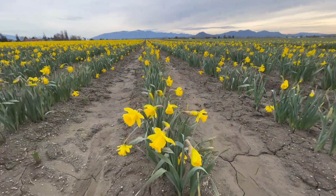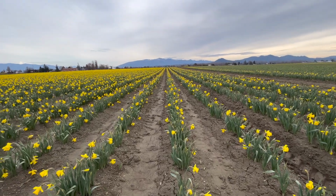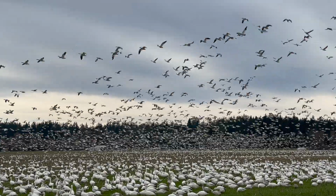If you enjoy the cherry blossoms, you may also enjoy heading up to the Skagit Valley to see the daffodil fields and the end of the annual snow goose migration. Click the link at upper right for our video on those.